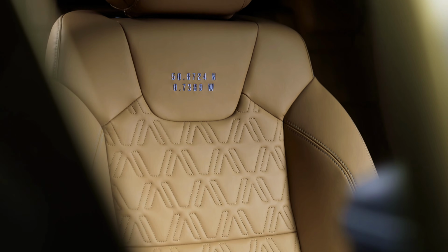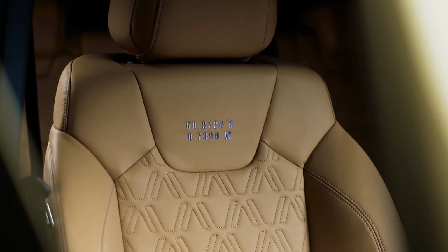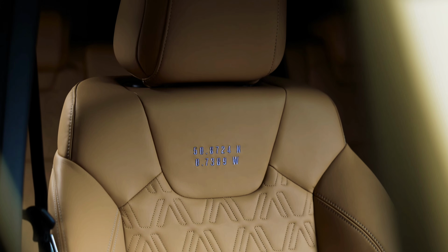INEOS has worked with a selection of historic and renowned British suppliers to add a regal touch throughout the interiors. Next, we have tactile leathers from Bridges of Weir, another top-end Scottish leather supplier, giving 4 fine-grained color options for the quilted upholstery that you can further personalize by creating your own design for seat embroidery.